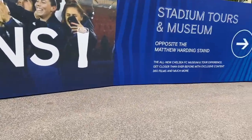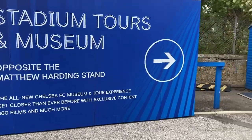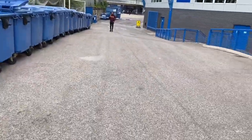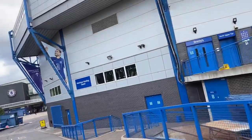Anyone who said we didn't win anything this season, we did. Our latest team won something. And there's a stadium tour. This is the way we're heading. So the stadium tour, the back of the stadium. Stadium tour. Ooh, we don't want to see the bins, do we? Yeah. Another look at the stadium.